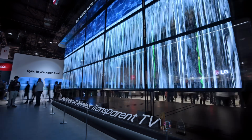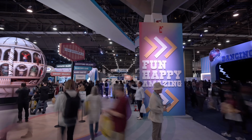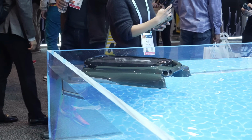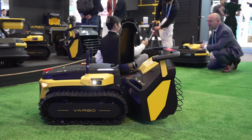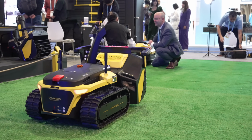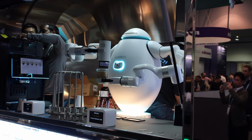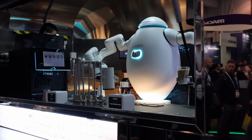The CES 2024 show continues to bring some of the latest and greatest tech from the largest companies from around the world. This included everything from the latest in robots and EV vehicles and more. These robots were a definite hit when it came to the CES show, from snowblowers, carpet cleaners, and more. They even had robots that could make your favorite cafe mocha on the go. I even waited in line for one of these, but obviously it was a little bit too long.